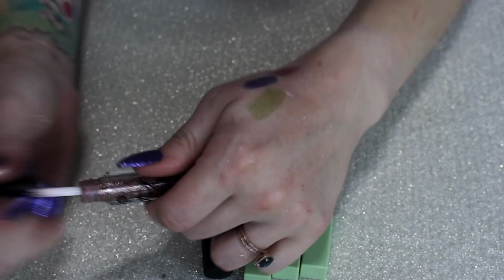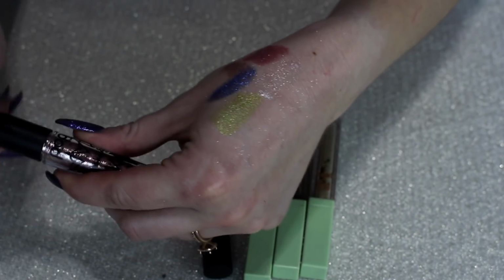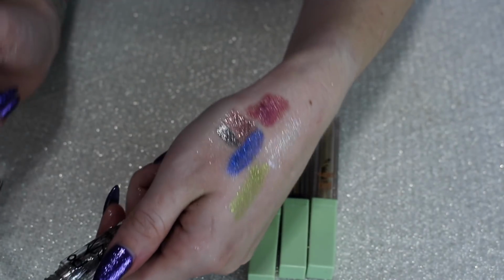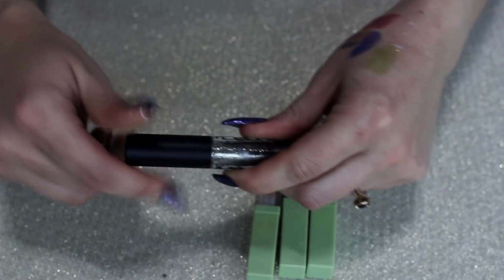I have two of the Flash shadows. This is in the shade Crushed Copper. Ooh, that is dry. Yeah, this one's very old, so I'm not surprised. And this one is called Black Dazzle. Oof, I have a feeling, yeah, that's very dry as well. It's a really pretty silver with a black base, but yeah, these are dry, these are garbage. Oh, I can't even get it back in because it's so dry.